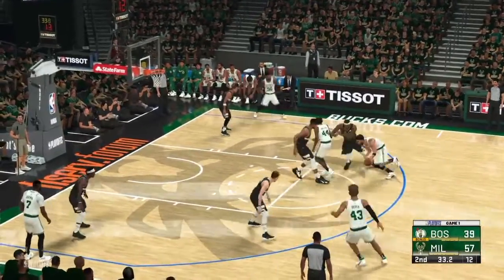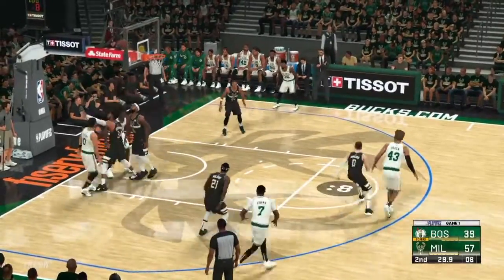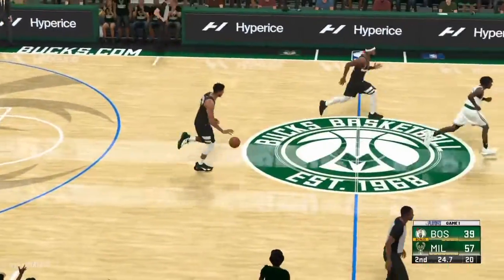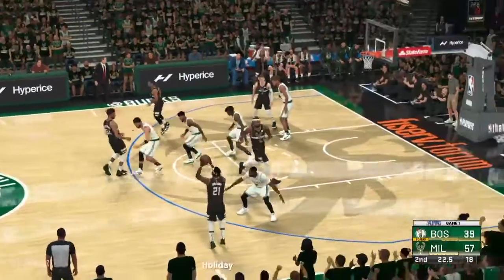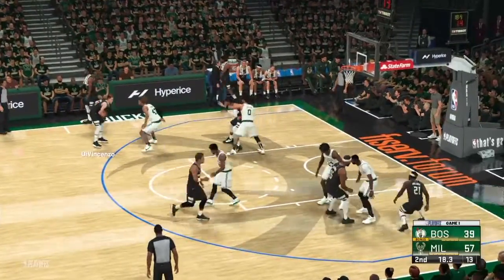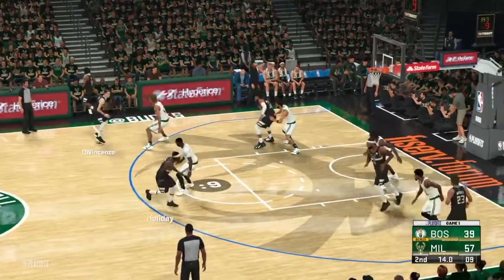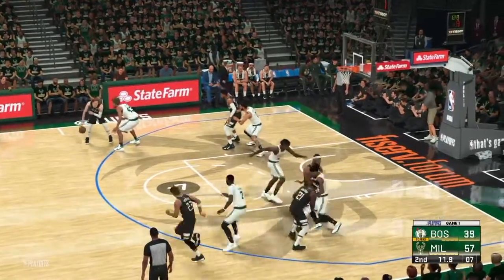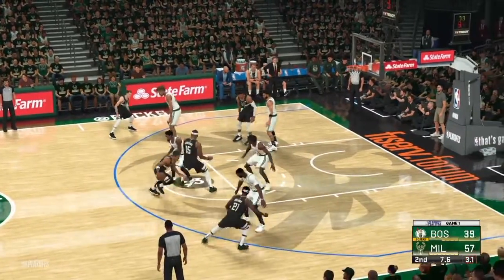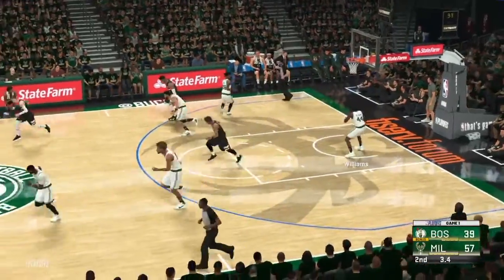35 seconds left in the first half. Beyond the physical stuff, what I like about Giannis right now is the feel for the game. That time, great timing defensively. Outside, DiVincenzo. 6 on the shot clock. Here's Wesley. Oh, it's blocked by Williams.